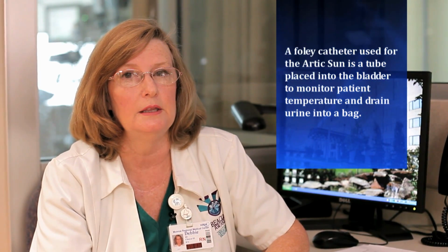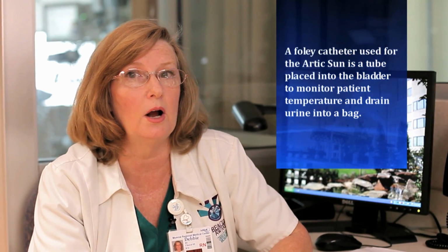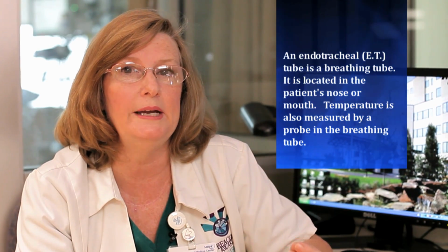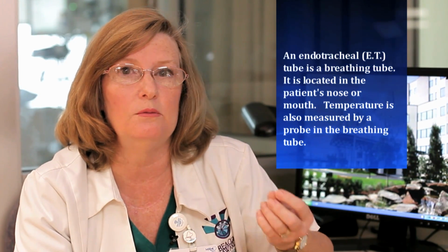The temperature probes that we're monitoring the core temperature through are the Foley catheter, which is a special catheter that has a temp probe at the end of it that we use as our primary source of measuring the temperature. Now, we also have to have a secondary backup, as in everything. We want to make sure we're double checking our systems, and that secondary is the esophageal probe, which we put right next to that ET tube, basically right on top of the balloon is where it's laying.